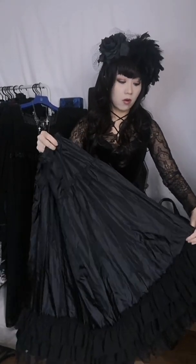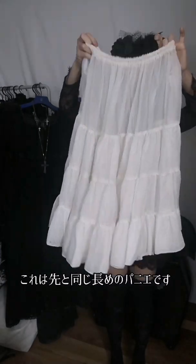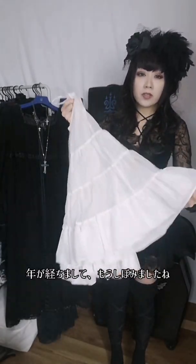Some petticoats are made like this. They're not initially made to give you the poof, but are kind of a protective layer, or just have that little extra bit of pretty hemline. So these two are the Mota petticoats. This one again is a longer petticoat. It loses poofiness over the years.